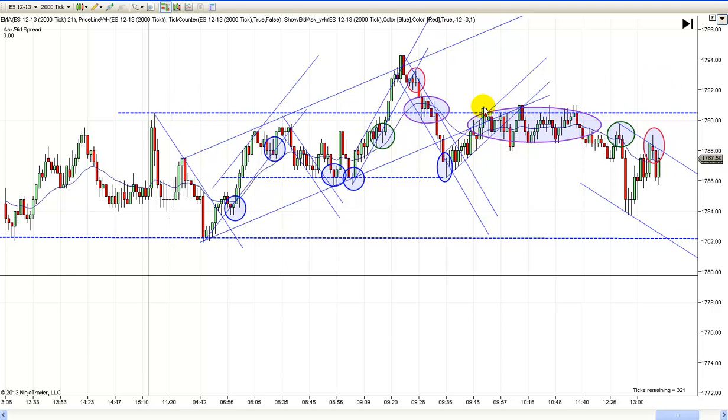And all these little moves out are just failed breaks higher. And if you want to be real aggressive, you could try to go short on each of those, but I just think it's a waste of time. You're better off just to stay out of this stuff and not trade it. I forgot to talk about this little long right here.